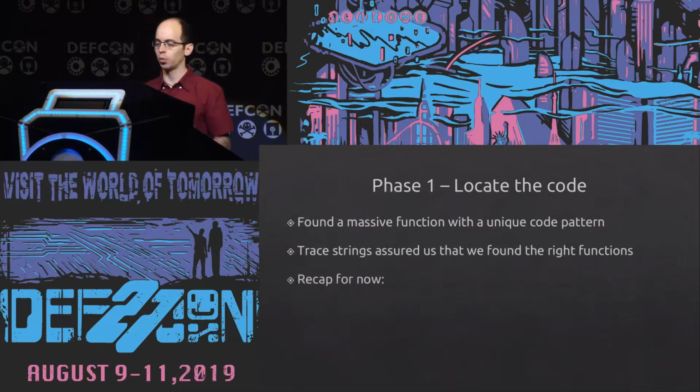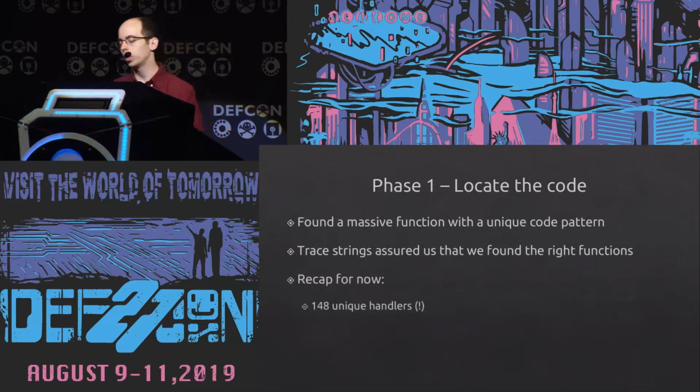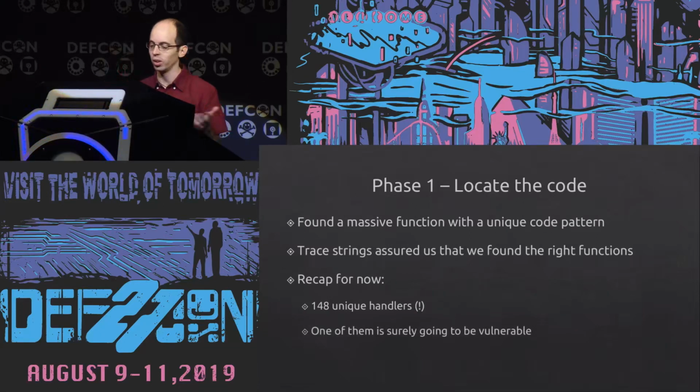Just as a basic recap for now, we have almost 150 unique handlers. I really wasn't kidding when I told you that the protocol supports dozens of commands. It actually supports additional commands, but some of them are duplicates. So we have 148 unique handlers. Usually the rule of thumb is that if you find 10 handlers, you'll find one vulnerability. So we're going to find vulnerabilities somewhere in the different handlers.